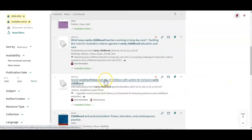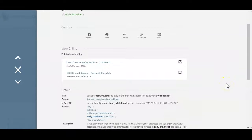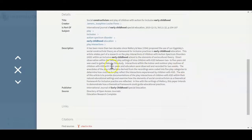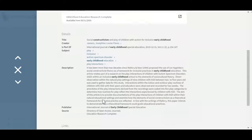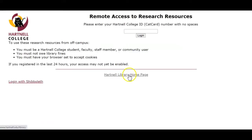I see an article that looks interesting. If I click on the title, I land on a page that gives me a description telling me what the article is about. If I think I want to read the article, I can click on the name of the database. Here I can see it's available in Education Resource Complete. Since I'm off campus, I need to put in my ID number.